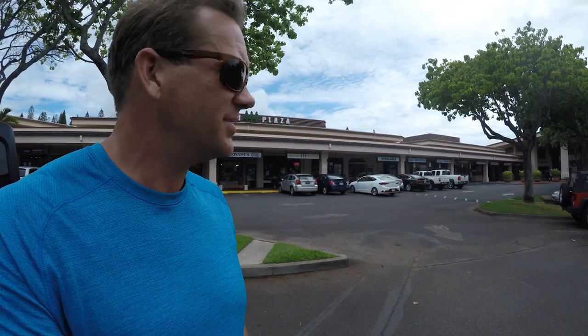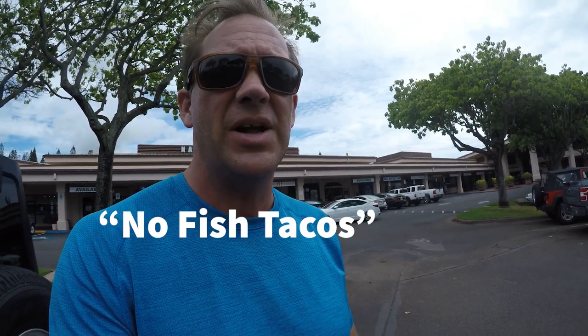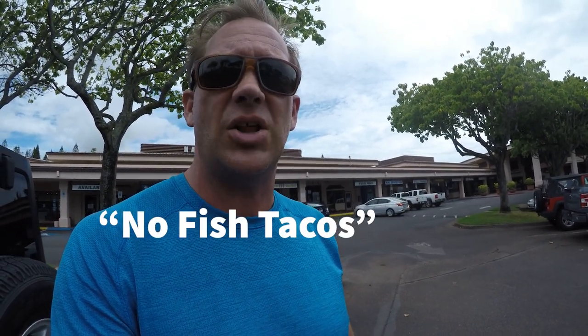Maui Tacos here in the Piilani Plaza. Now, Maui Tacos is kind of the same deal as Taco Del Mar. There are no tacos in the Hispanic culture. There's also no tacos in the Hawaiian culture, except here at Maui Tacos. Let's go eat.